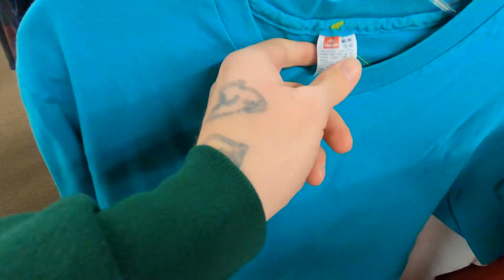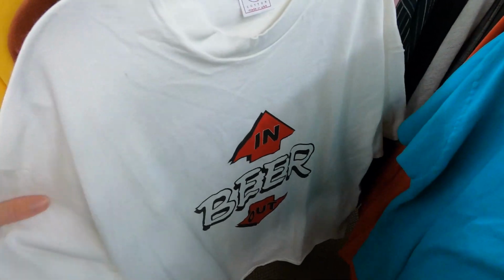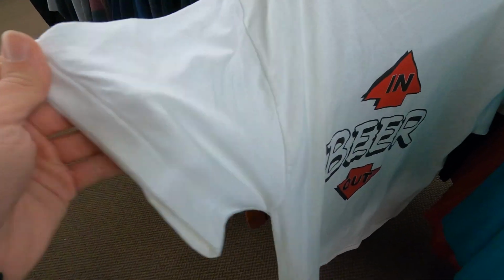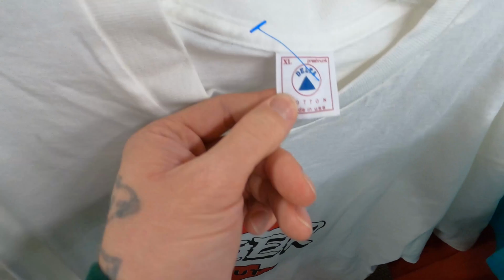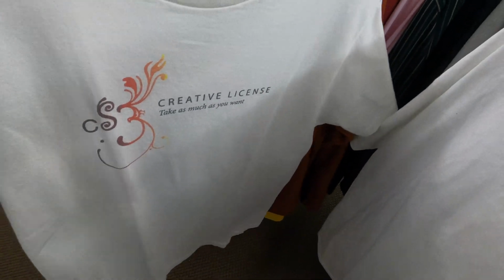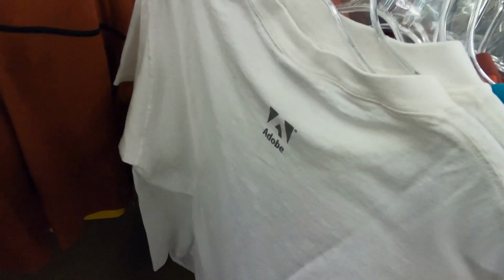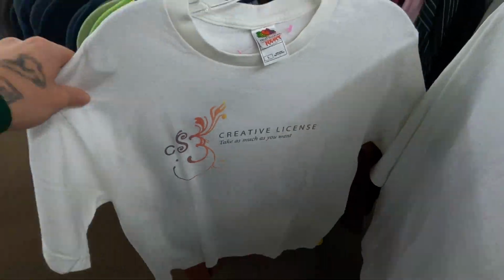All right, guys, starting us off with a little bang here. Nothing too crazy. You got the Hanes teal, late 90s single stitch blank t-shirt, size medium. I need some smalls for an upcoming project. You have what is, in my opinion, the best find, the beer in, beer out single stitch on the Delta. And then you have the creative license, take as much as you want. Probably a Y2K 2000s Adobe Creative Cloud t-shirt. As a graphic designer, I appreciate that and I think it's funny, so I'm grabbing it.